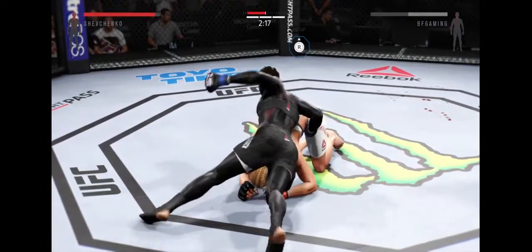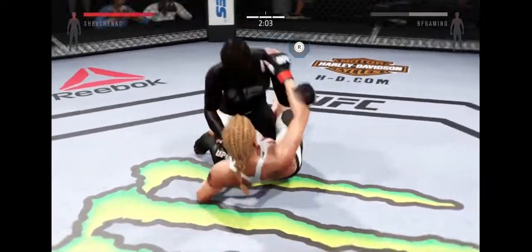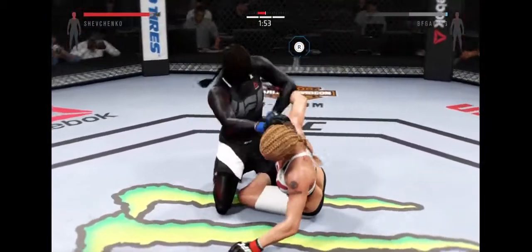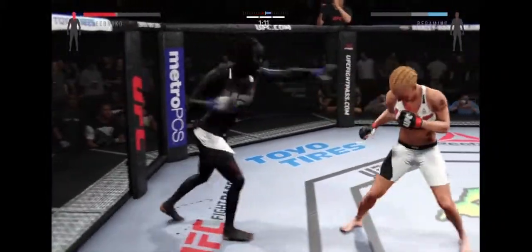She's got some nasty bruising on her torso. Some ground and pound. Half guard. Nice shot. Joe, she's showcasing some great movement on the ground. Good scramble. Nice shot. And she completes a takedown. And they're back to their feet. Nice jab. Good strikes. Wow!